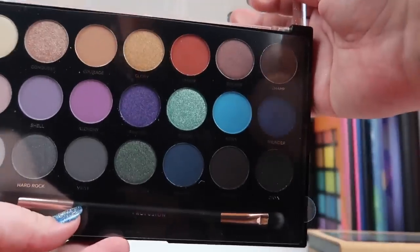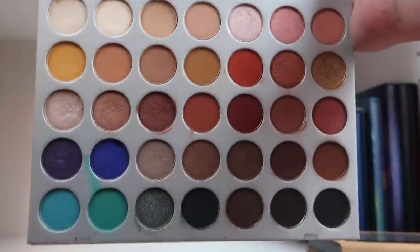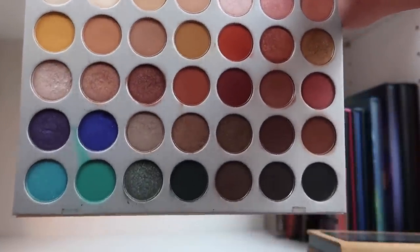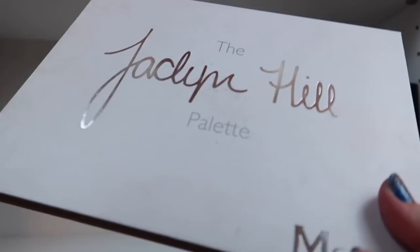How beautiful is that? A super, super, super guilty pleasure of mine is the original Jaclyn Hill palette from Morphe. I love this palette so much. I cannot really express how much I love this palette. I hate it, kind of, but I have to keep it.